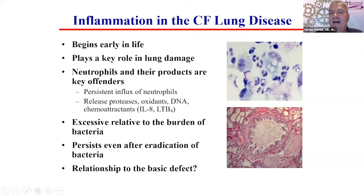And this is a picture of bronchoalveolar lavage fluid from a baby with CF who we did a BAL on just to get cultures. She was having a G-tube placed, and we thought, well, this will be a great time to take advantage of the anesthesia and get cultures. We found no bacteria, no viruses, but she already had a lot of inflammation.